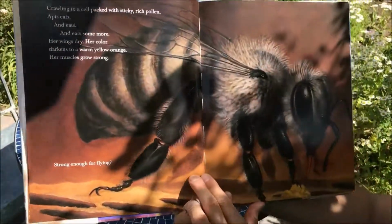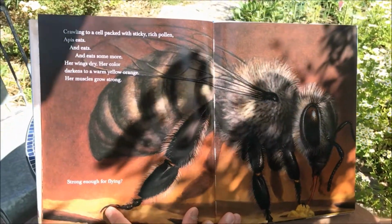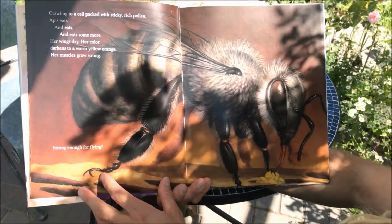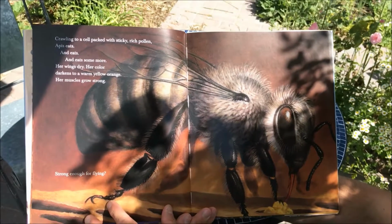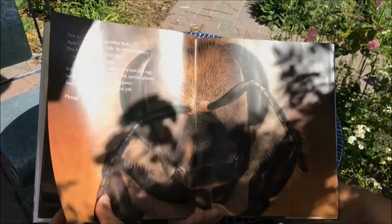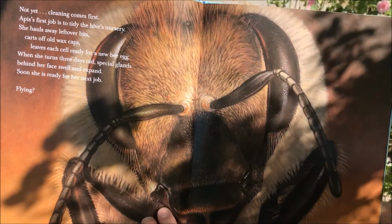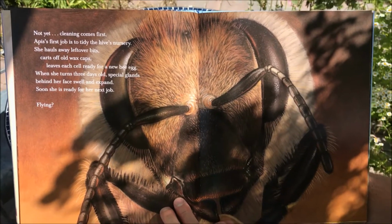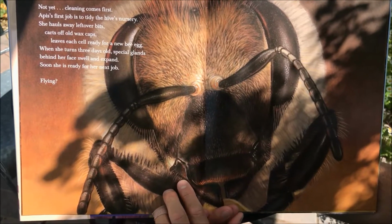Crawling into a cell packed with sticky, rich pollen, Apis eats and eats and eats some more. Her wings dry, her color darkens to a warm yellow-orange. Her muscles grow strong. Strong enough for flying? Not yet. Cleaning comes first. Apis's first job is to tidy the hive's nursery. She hauls away leftover bits, carts off old wax caps, leaves each cell ready for a new bee egg.